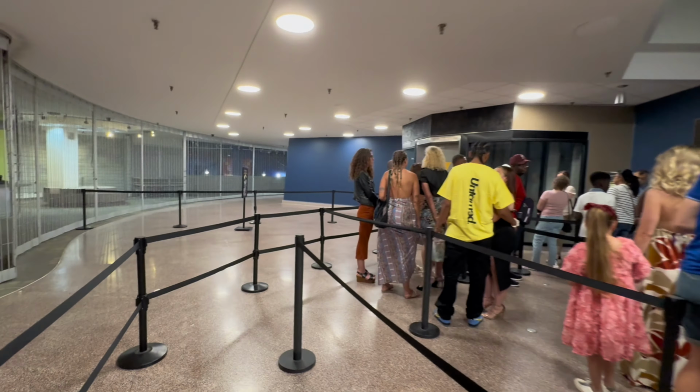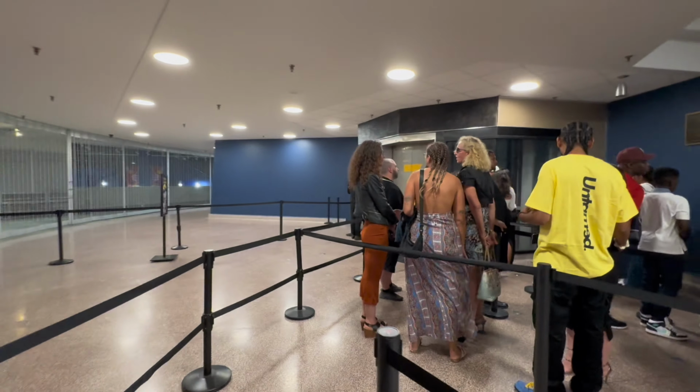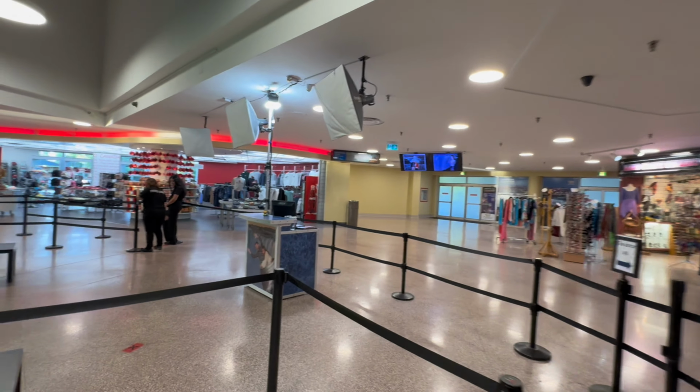So this is the lineup for the elevator. It goes pretty quick. They can fit somewhere between 10 to 20 people in the elevator, and as I said, it is glass on the outside, so as you go up you get to have a good look at the falls.